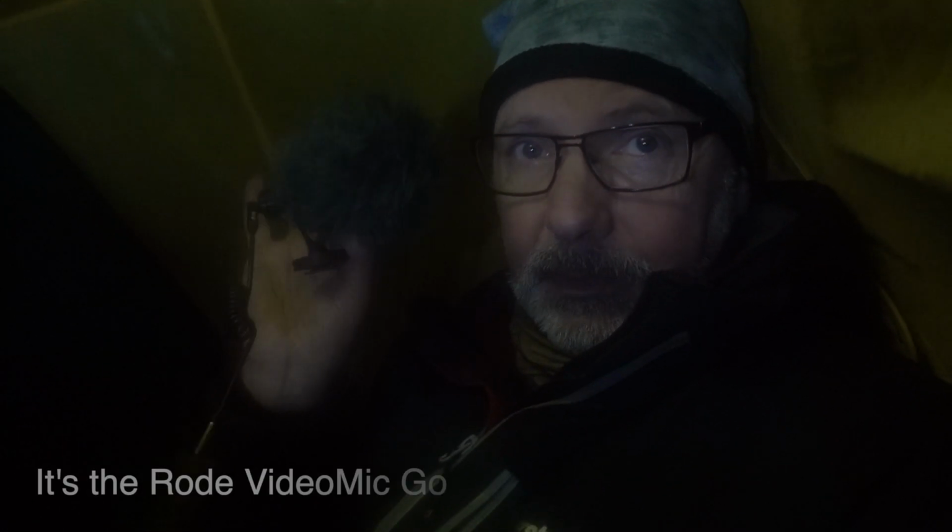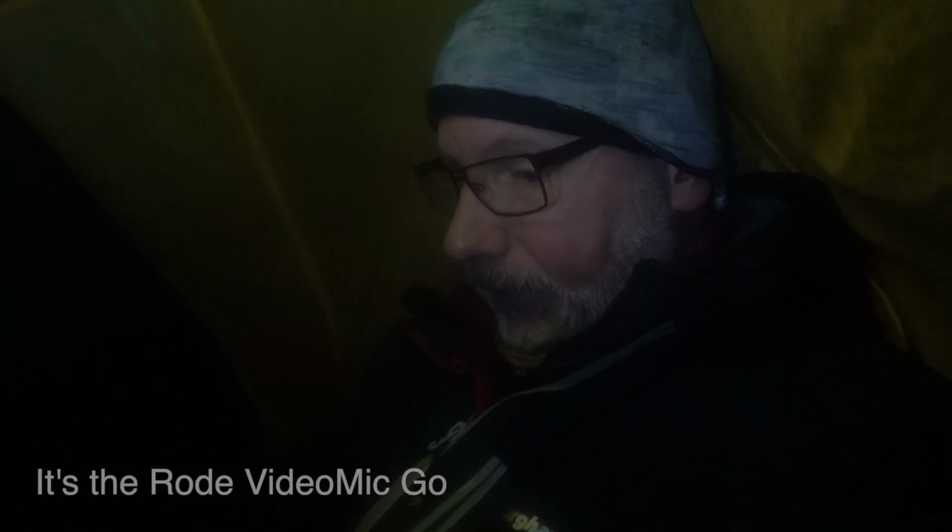That means I can mount things like the microphone. So I've got the Rode Video Mic Pro here, together with GoPro's ridiculously expensive little microphone adapter if you want to use an external mic. That annoys me, but there you go, you have to have it.